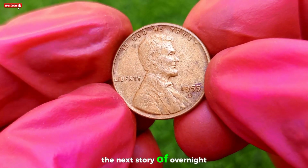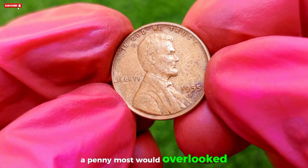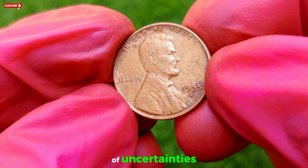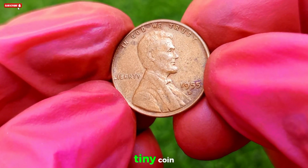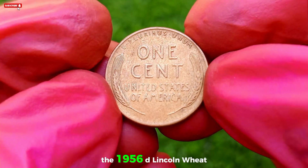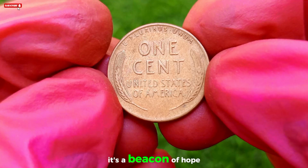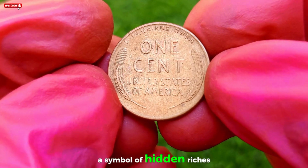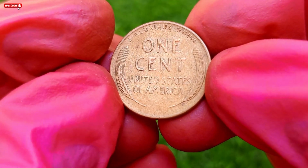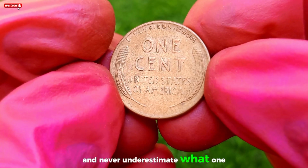The next story of overnight success might start with you, and a penny most would overlook. In a world full of uncertainties, there's something poetic about a tiny coin holding the power to rewrite your future. The 1956 D Lincoln wheat penny is more than a relic. It's a beacon of hope, a symbol of hidden riches waiting to be discovered. So check your change, inspect your keepsakes, and never underestimate what one little copper cent can do.